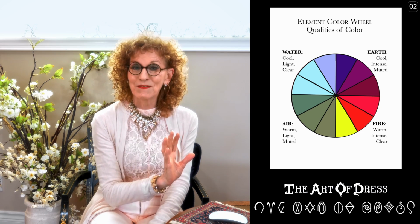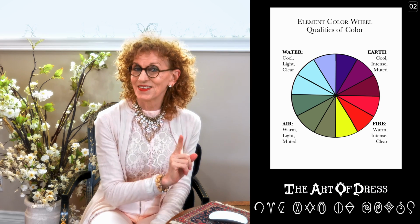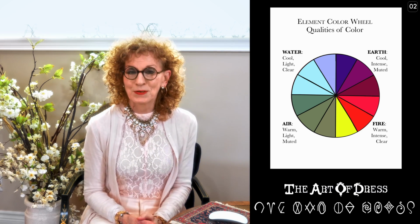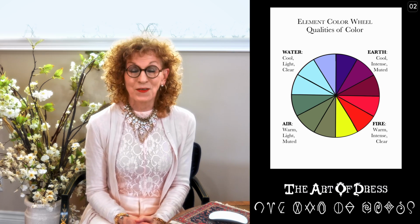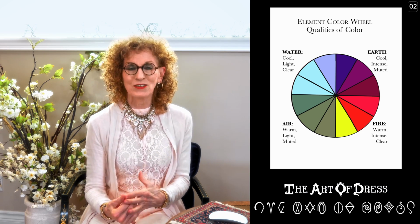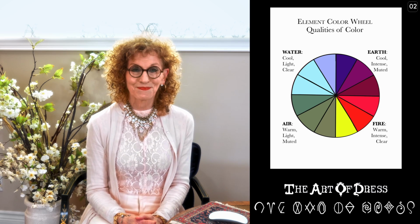So here's what you see with the element color wheel, and each one of the colors on this is a prime color. A prime color means it is the first and most important color of a person's coloring, or of their personal color wheel, because everything is based on that prime color.